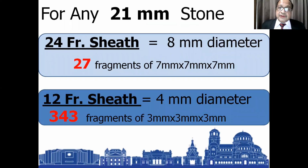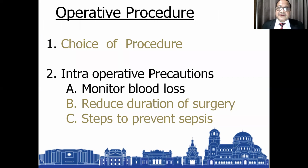So for any 21 millimeter stone, if you make a track of 24 French size, which is 8 millimeter in diameter, you can remove 27 fragments of 7 millimeter in quite less time. In comparison, if you make a track of 12 French size, which has 4 millimeter diameter, and you can remove only 3 millimeter stones through that, you will have to fragment the stone into 343 particles and remove all of them. This is sufficient to say that for a large stone, a larger track is going to help you more.